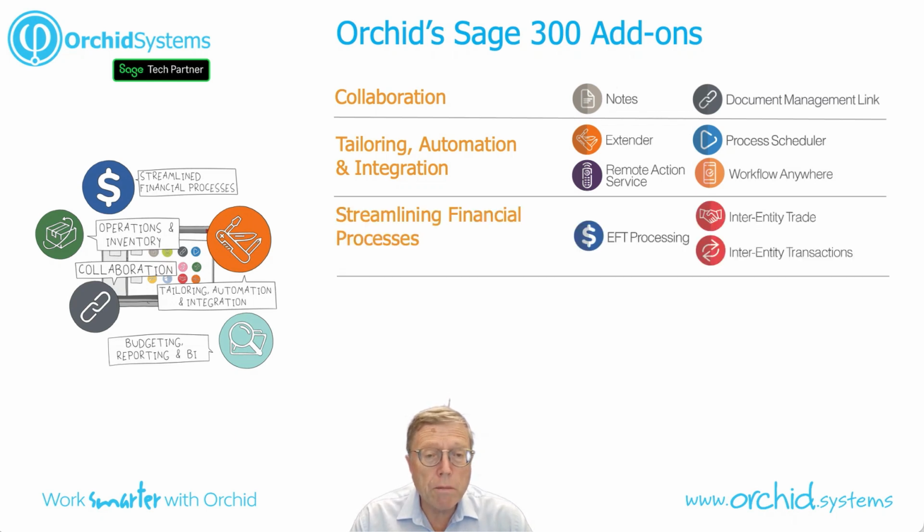Thirdly, we have streamlining financial processes, which improves productivity and accuracy while taking the drudgery out of processing complex but routine transactions, and consists of EFT processing, our most popular module, to streamline Sage 300 payments and receipts using electronic funds transfer. EFT processing enables electronic payments to vendors and employees, collects receipts from your customers via direct debit, and sends positive pay files to your bank.